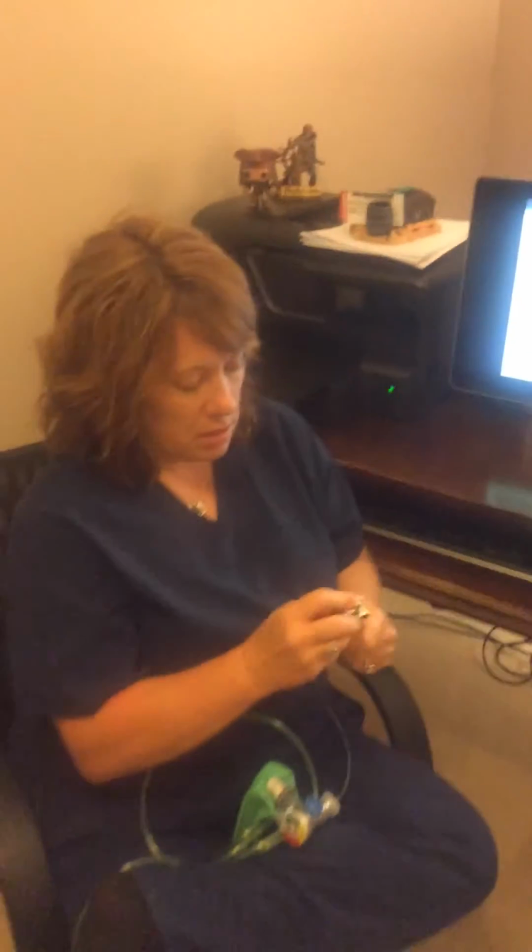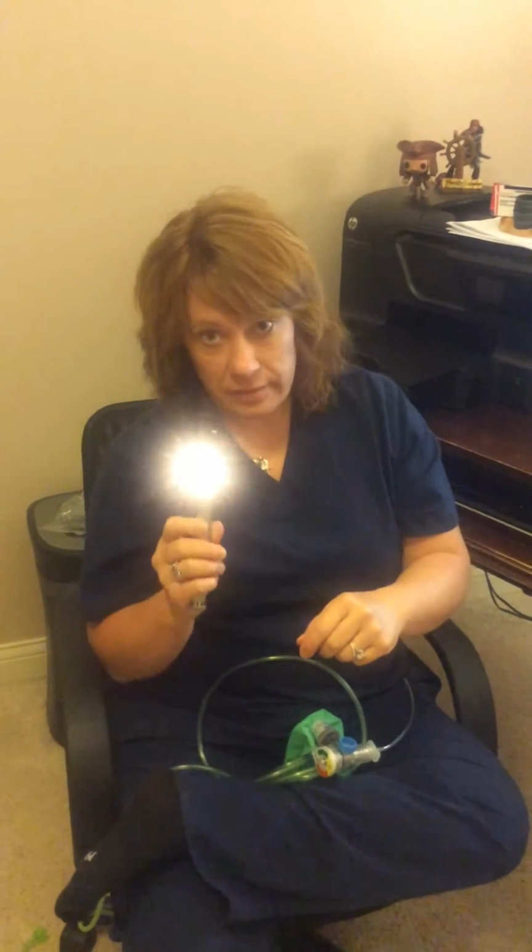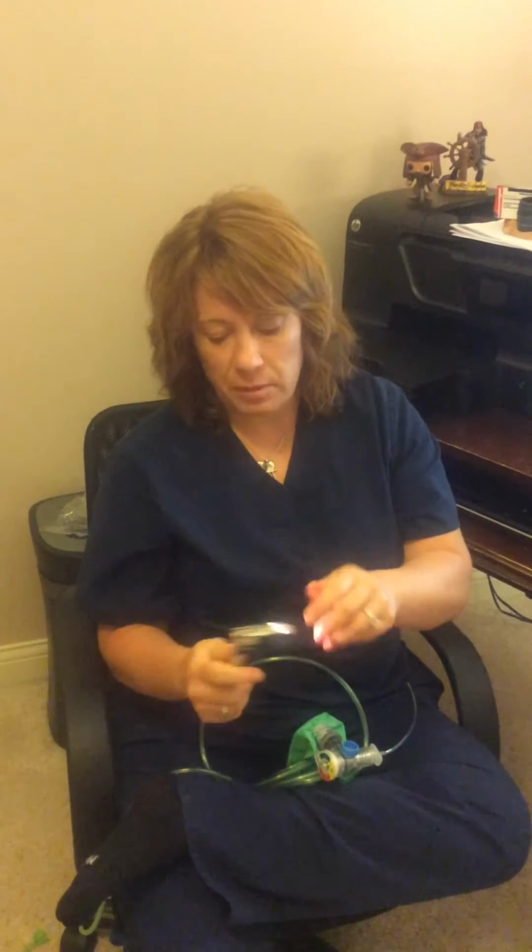So what do you want to do for this when you get ready? It just goes together, just like this. You want to make sure it's white, tight, and bright. You don't want a half-lit bulb when you're in there. You want to be able to see what you're doing.